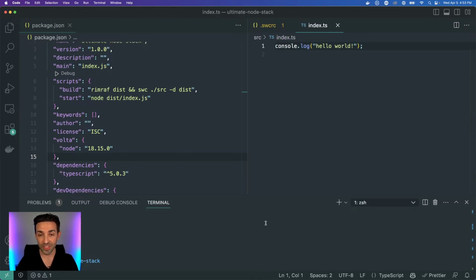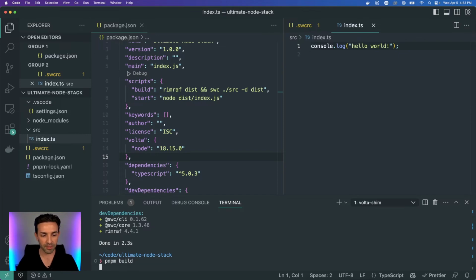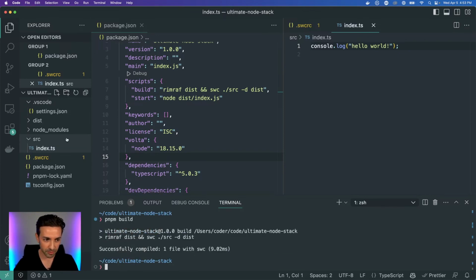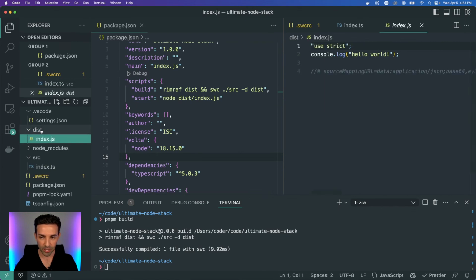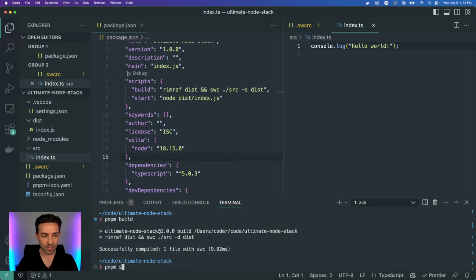So let's see if at this point we can build and run this project. So actually, let me pull this back up so my face is not covering the command line here. So let me do a pnpm build. Successfully compiled one file. So we can see we do have a dist folder. We do have an index.js. And you can even see the source maps at work here inline in the file. All right, so that works. So let's see if we can do a pnpm start. And we do, in fact, get hello world. So we're doing pretty good so far.